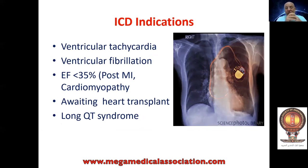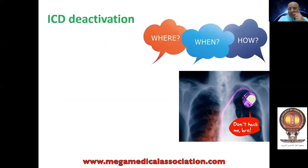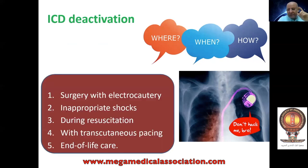So a patient with ICD, I have to know the indications for the implantation. A patient with CRT, I have to know what was the indication for implanting this device. And a patient with a pacemaker, I have to know this. Very important, these points are very important. Does this ICD have to be deactivated at some time? Yes, it must be deactivated in some situations. If any surgery with electrocautery, this device has to be deactivated.